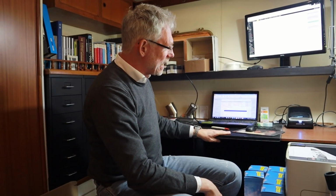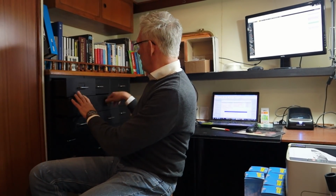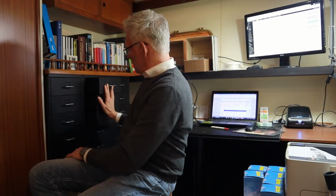This used to be a bunk, a bed. I placed a desk in it. I brought my printers and scanners in it. I had some cabinets. Every man has his need of a cabinet. And I brought some of my books.